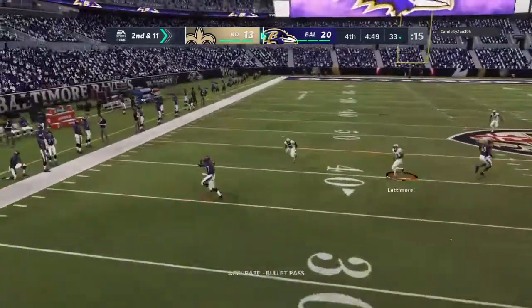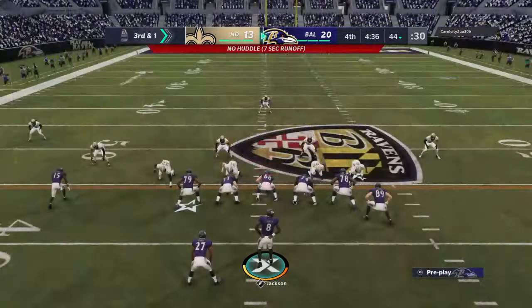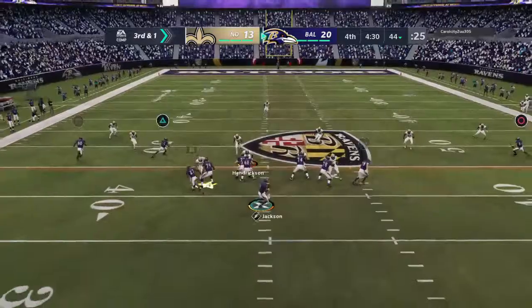On second and 11 now. Jackson. And that'll be complete to Dobbins. They get 11 back on that one. It leads to third down. The Ravens on third down. They've hit 4 of 7. They need just a yard here.